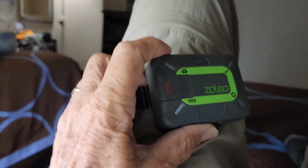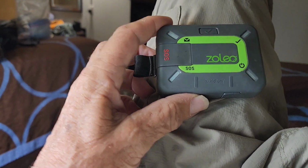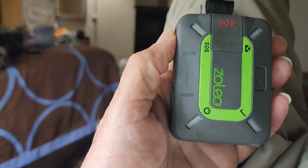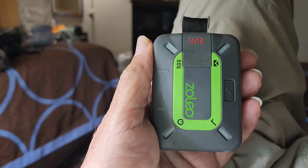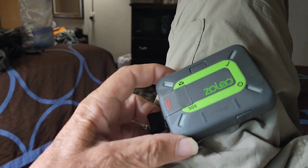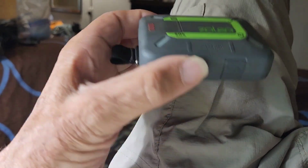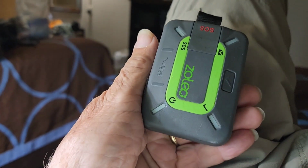Okay, it's time for another cloud gear corner. And this time I'm going to show you my satellite communications. And it's this little gizmo. It's a Zoleo. It's got an SOS button on it. That's the main reason for me to have it. Also, because it uses satellite, if I don't have a cell signal, I can text mother through this thing, through the satellite, which comes in handy. But it just hangs on my pack. I'm sure you've seen it hanging there.